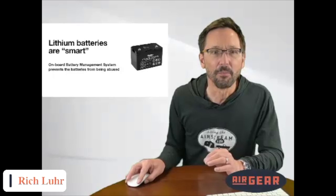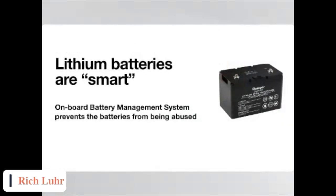The other thing about lithium that I think a lot of people overlook is that they're what I call smart. A lithium battery has a little computer inside it, what they call a battery management system, or a BMS. That governs the power that goes in and out of the battery. It has protections if it's short-circuited, if it's overcharged, if there's too much voltage or not enough voltage. The BMS is built into pretty much all decent RV lithium batteries, and it will protect the battery from being abused, which is one of the reasons why they last longer.